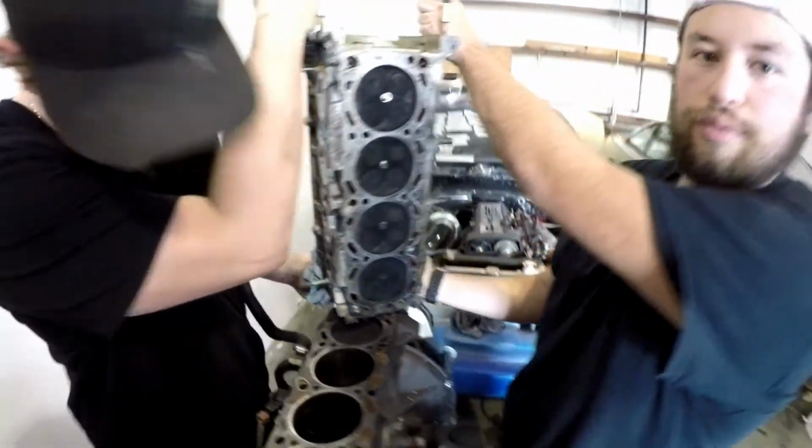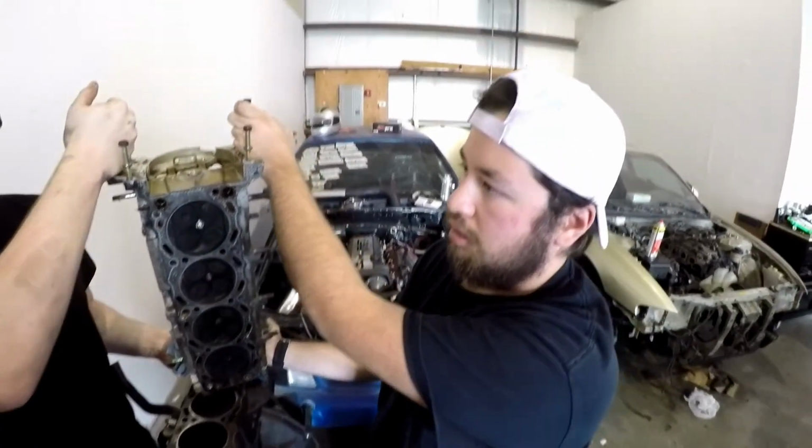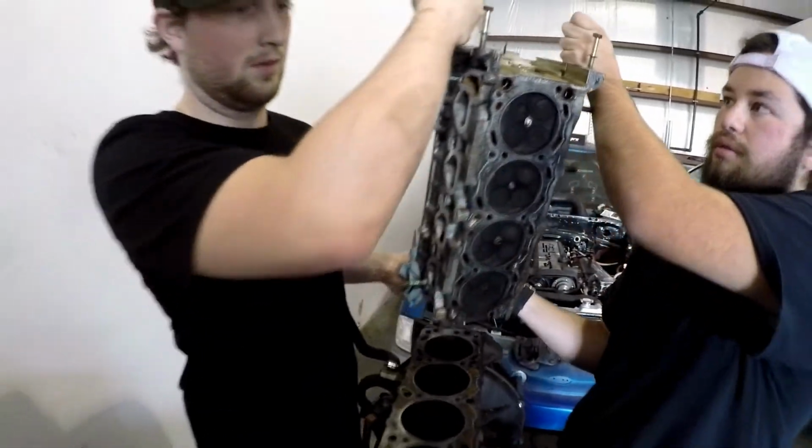Okay. So we got the head off. Why don't you just take the head? I want to check what's in that cylinder. Yeah. You got it? Yep. You want to pick up that cardboard? We'll just lay it in this bottom.